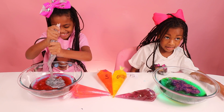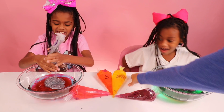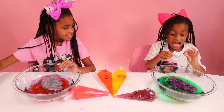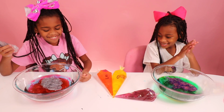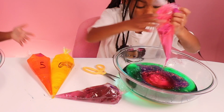Dude, that looks so pretty. Yeah. Really, Ellie? You're just jealous. I just know. Oh, Naya, I got two. Whoa, Ellie got her color. Ellie, I don't even want to.